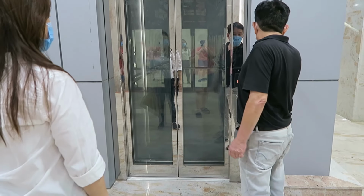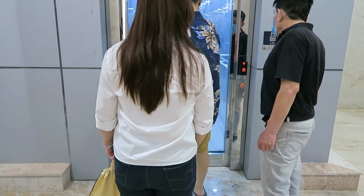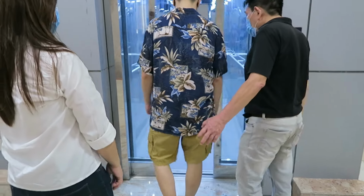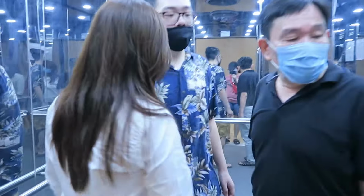This is the lift test. The elevator test. Oh, it lights up. Which floor?